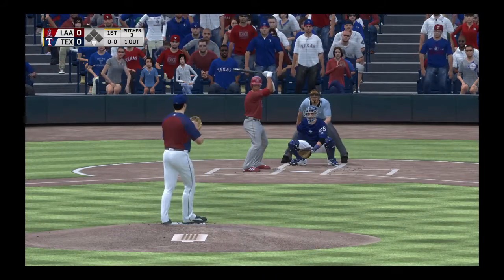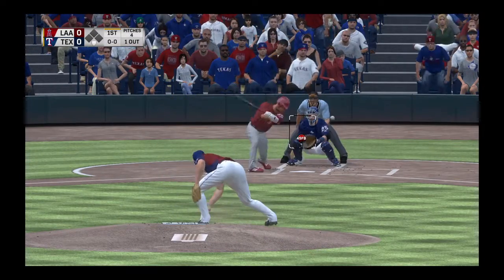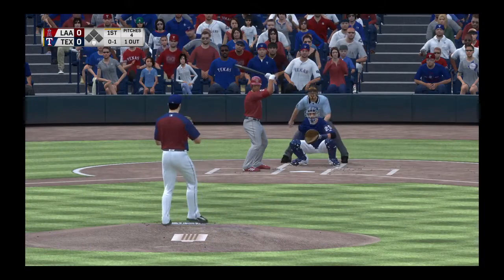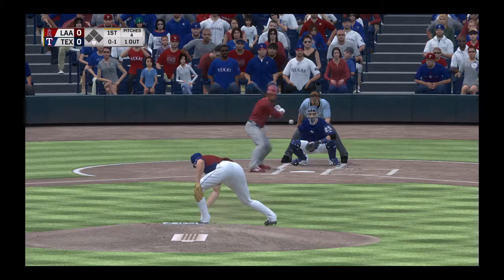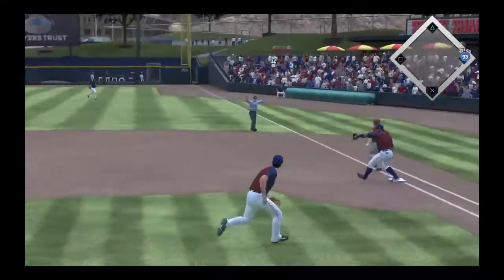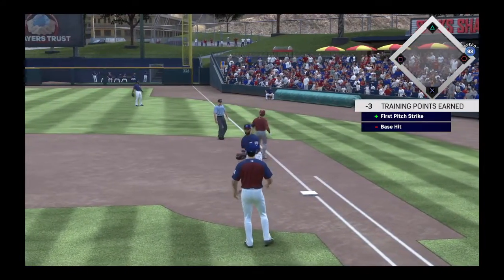Here's Ben Revere, batting second. Pitch number 25, foul at the plate. Strike one. Hit weakly back to the mound. Odor has to hurry. The throw won't be in time as he reaches first.